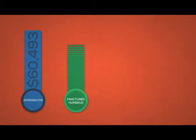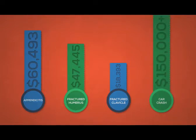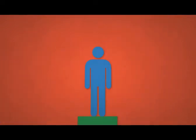Here are a few recent real-life examples. Appendicitis, $60,493. Fractured humerus, $47,445. Fractured clavicle, $18,393. Car crash or serious illness, $150,000 plus. We hope by now it's clear why you need insurance.